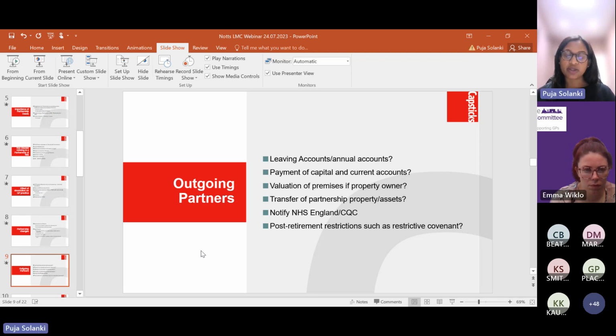Please check your deed for post-retirement restrictions. Not all partnership deeds have them, but some do. Ours contain them if the client wants to have them. So there might be a restrictive covenant. So, for example, the outgoing partner might be prohibited from working or acting as a GP, a partner, a locum, etc., within a certain radius of the premises for 6 months or a year. Make sure you double check it because you don't want to be in breach of it. Even if your deed does have that restriction, you can obviously agree with the continuing partners to try and disapply it if they're happy to do so.